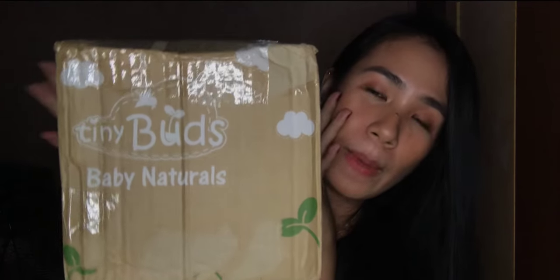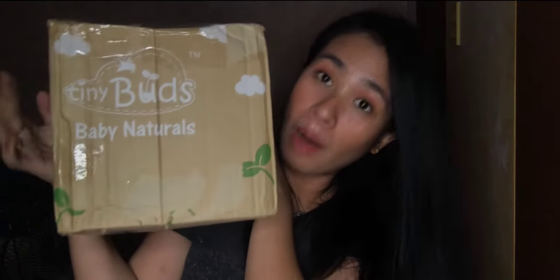Hirap niya tanggalin in fairness. So, ito yung box niya. So, meron talaga silang box which is nakasulat yung name and Tinybuds. So, now, baby natural. See, that's what I'm telling you. Talagang all 100% natural sila. So, talagang recommended to sa mga babies. So, another struggle. Ito naman yung bubuksan natin pinaka-box. And isa-isahin natin yung laman nito, guys.